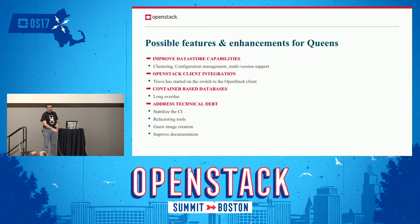As capabilities for Queen, Trove does support the ability to handle replication and clustering of multiple different databases, but we're trying to deal with clustering and configuration management improvements. One area which is specifically lacking at this point, and some of you who were at the session this morning recognize this, is multi-version support. Currently, you can have only one deployed version of any database. With MySQL, you can have 5.6, or 5.5, or 5.7, but not easily have multiple of these. That's one of the things we have to deal with, because when you are operating a production cloud, it's not realistic to assume that all of your tenants are going to migrate all of their version X databases to version X plus one in lockstep.